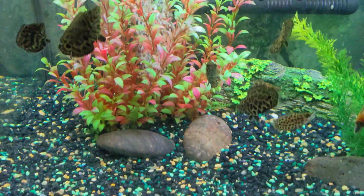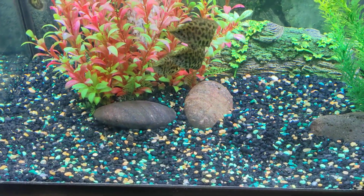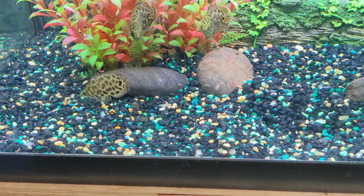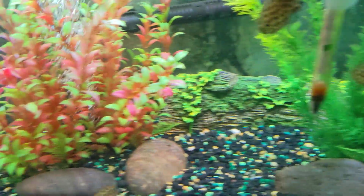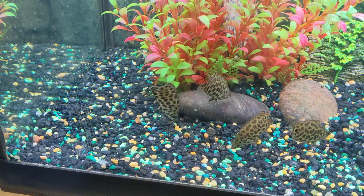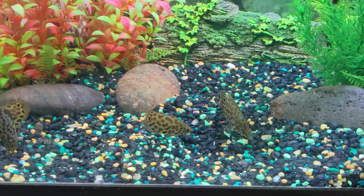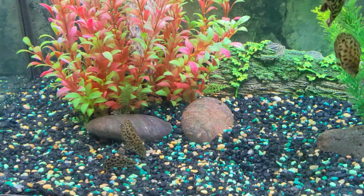Okay, so here we go. Here they come out. There we go. Maybe hard to see it on there, but they love those things. They kind of sink. Some of them float.